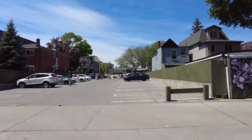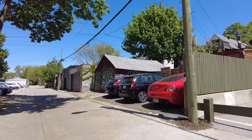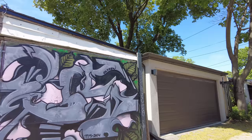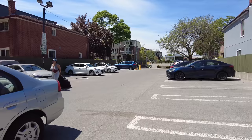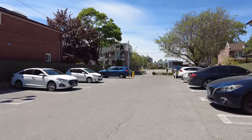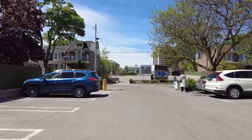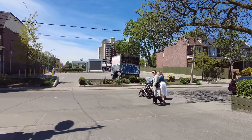And a lot of the homes in this area do not have driveways. They have laneway parking like this. And even a few laneway homes have popped up in recent years. And that's something we might see more of. So that's Pape Station right there. And I have heard there's been a few assaults at night in these parking lots around this area.